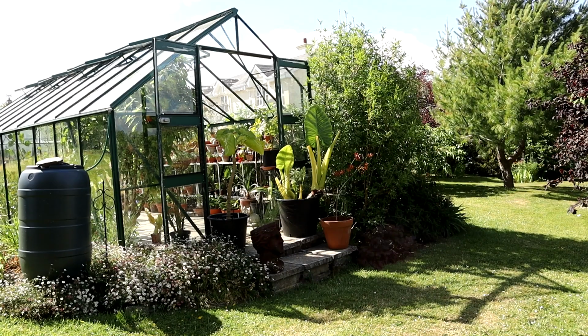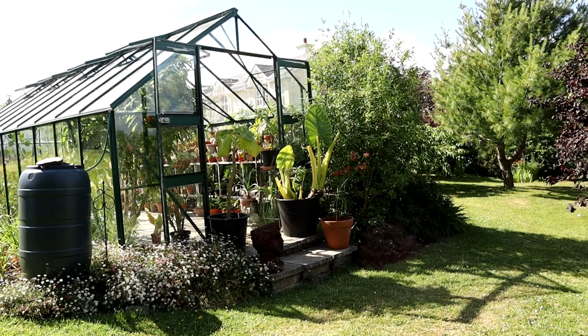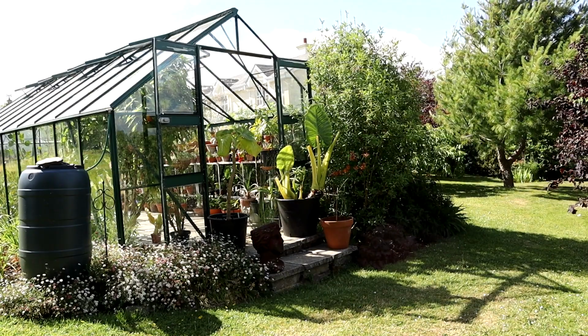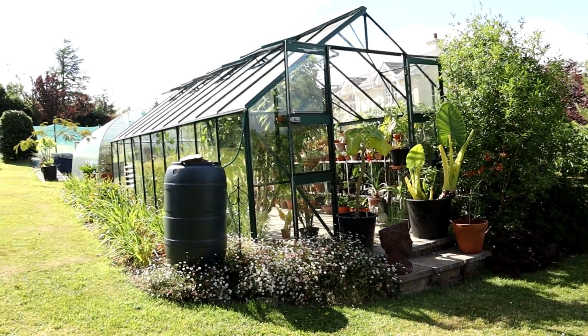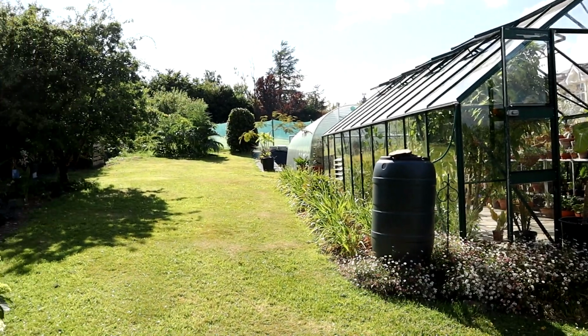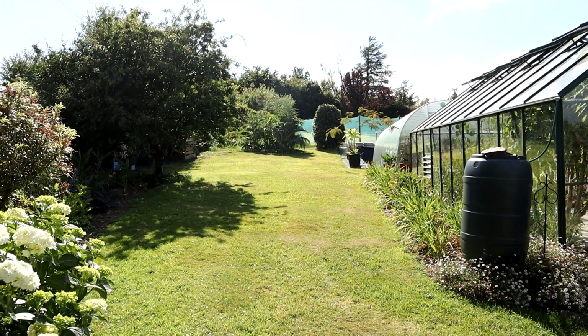So we're over here now beside the greenhouse, and as you will recall, the garden kind of peters out up here to the left. We have a screen put up, and up there at the top is where we have the compost and all that kind of thing. And that, I'm sorry to say, brings me to a rather abrupt end to this video.